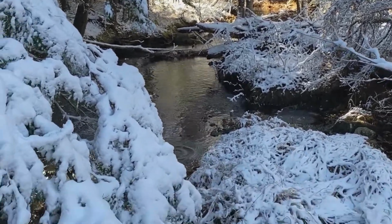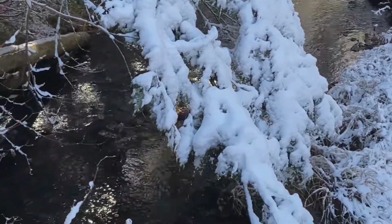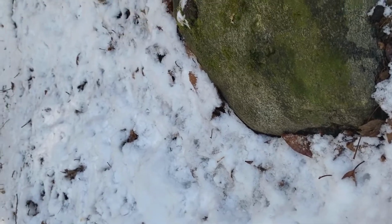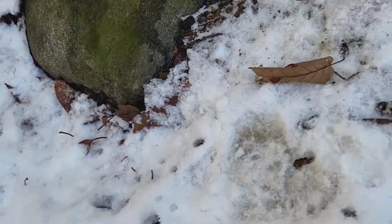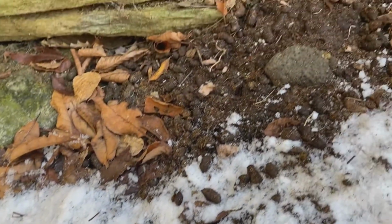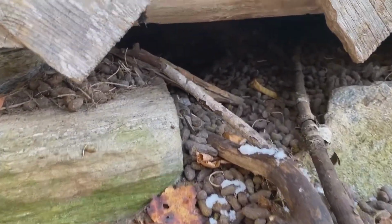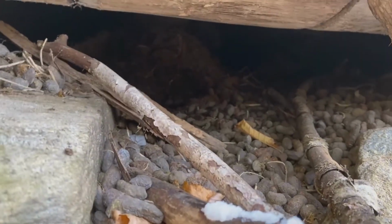There's one more porcupine den I'd like to explore before we head back. And yes, sure enough, here we can see some fresh tracks and some porcupine scat. I think there is somebody underneath this shed.